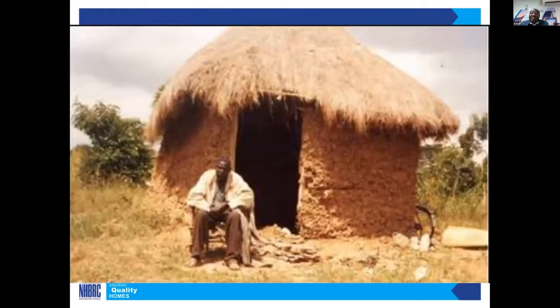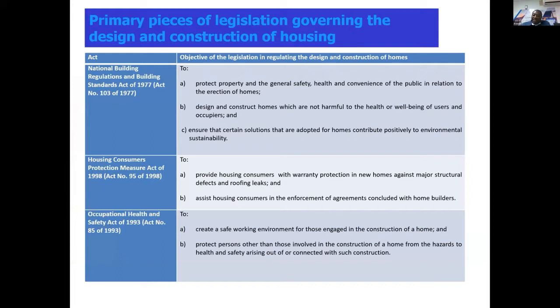So something like this is totally unacceptable in South Africa in terms of what the Constitution says, because it's a structure, but it's dark inside. A lot of things are not happening correctly. So we try by all means to avoid such structures and make sure that people get habitable spaces.